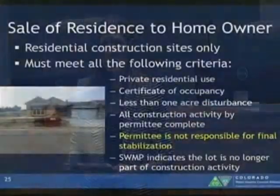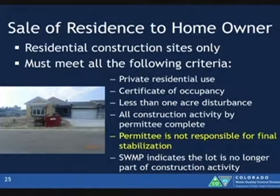Sale of residence to homeowners. Again, the change is in yellow on the slide. The permittee is not responsible for final stabilization. So this is when you have multiple lots in a development and you're selling a lot to a homeowner. There's a couple of conditions that have to be met. You want to modify your permit. If you're over an acre, you're going to submit an actual modification to reflect the acreage of your permit coverage. If you're under an acre, just update it on the map.